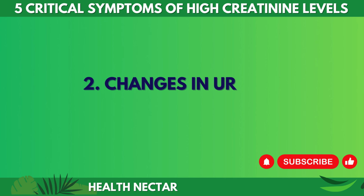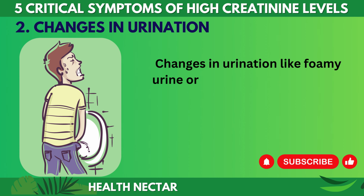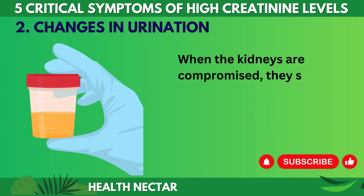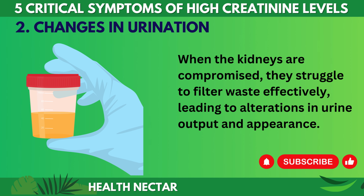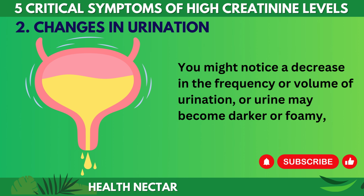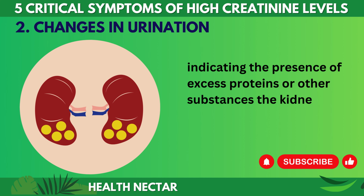2. Changes in urination. Changes in urination like foamy urine or reduced frequency are a notable symptom of high creatinine levels, often signaling kidney dysfunction. When the kidneys are compromised, they struggle to filter waste effectively, leading to alterations in urine output and appearance. You might notice a decrease in the frequency or volume of urination, or urine may become darker or foamy, indicating the presence of excess proteins or other substances the kidneys fail to filter properly.